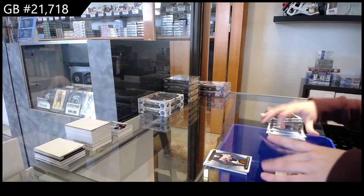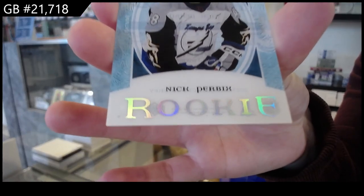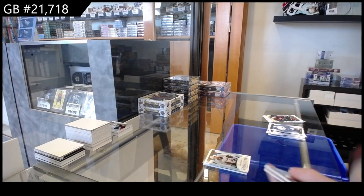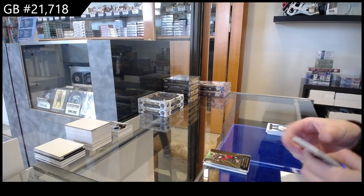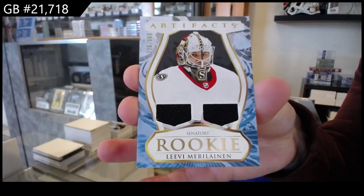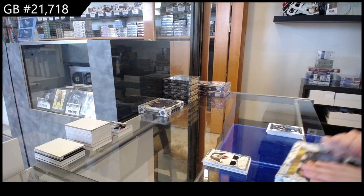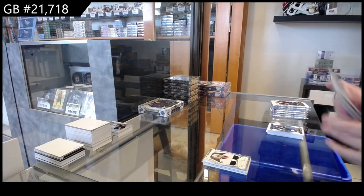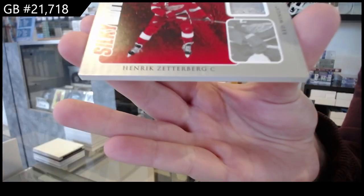We have a clear cut rookie for the Tampa Bay Lightning of Nick Perbix. Columbus of Johnny Gaudreau. And we have a dual jersey rookie for Ottawa of Leevi Merilainen. Memorabilia for Detroit of Henrik Zetterberg.